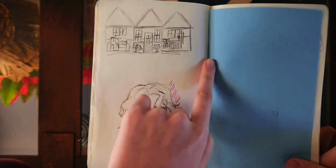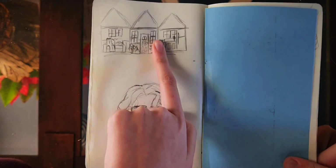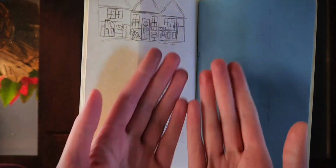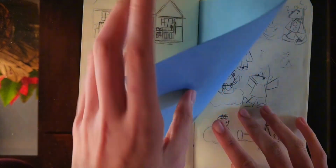This is a concept, like a thumbnail sketch that I had of a type of zine where it's shaped like a house, and then you unfold it and it has all the rooms. That's what I wanted to do with my ideal house, but then I just never got around to it.